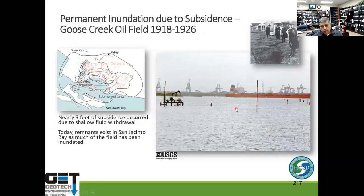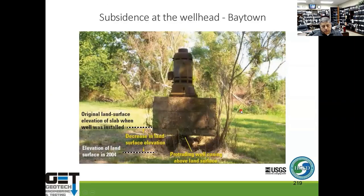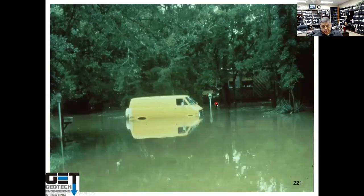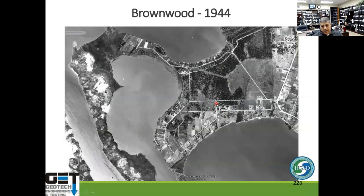This is Goose Creek oil field. It used to be above ground, now it's underwater. So here are the areas that flood as a result of subsidence. This is a wellhead in Baytown. When they put it in, that was the elevation. With time and subsidence, the area dropped. This is Kingwood experiencing subsidence and flooding. This is Brownwood in Baytown, 1944. They had roads in it, the houses and stuff like that.